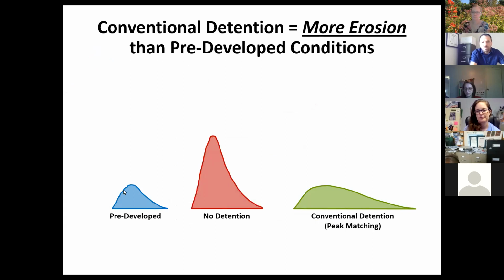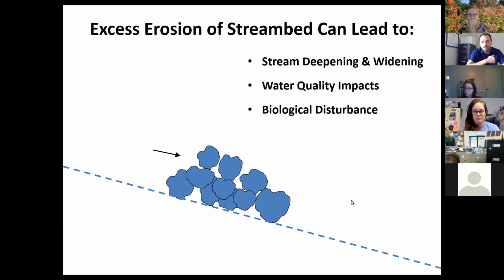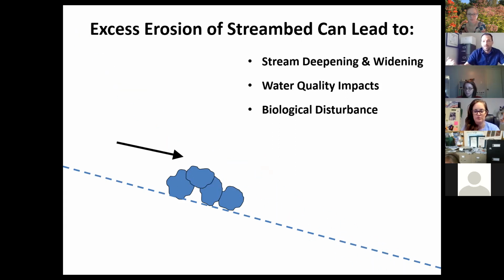Under pre-developed conditions, we would have had erosion with the 2-year event, right? But it would have been relatively short and not so extreme. Under the no detention condition, we get a lot more runoff. It results in a lot higher peak discharge, and so we get a lot more work done on the channel. Under the conventional peak matching detention retention design, you see we have a lot more time of erosive discharges for that 2-year event. And you do that over and over. So more time at the 2-year discharge, and then maybe even the 1-year, 6-month, 3-month, more frequent events, you start mobilizing those particles too frequently, and they don't get replaced by particles from upstream.